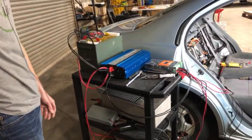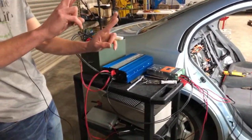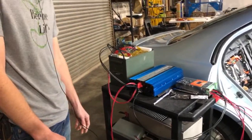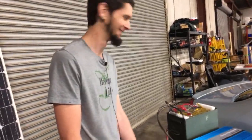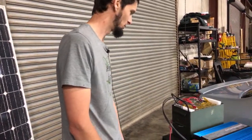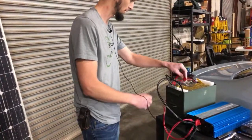Actually, this all got set up faster than I figured it would. Travis says, let there be smoke. Let there be, yeah, thanks, Travis. I feel like you can say that since you've done this. Okay, well, let's plug a BMS in.